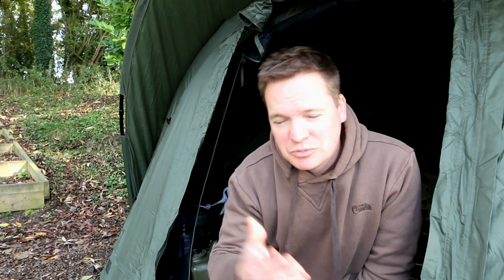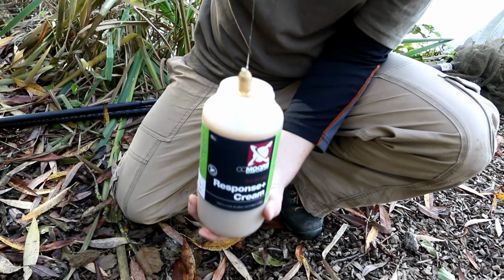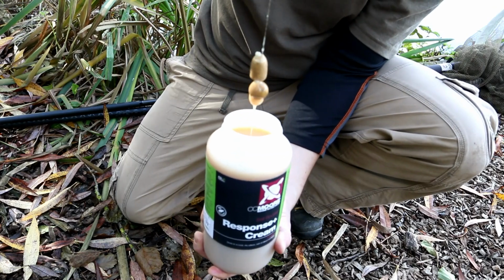I say it's a new liquid, it's been out for a while with CC Moore, but I've only just had it into the tackle shop we used. And as soon as I got it in, I opened it and I was like, that is gonna work with the live system 100%. That is a marriage made in heaven, that one.